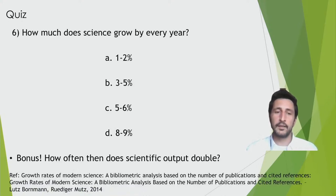Another stat which complements the previous one: how much does science grow by every year? Admittedly, they were looking at publication rates and citation rates. And if you're an extremely astute mathematician, you can work out, if it grows by that percentage, what is the doubling time of all of scientific output? Which is crazy when I tell you it. But the answer that they gave was D, so it grows by 8 to 9%, which gave a doubling time of just 9 years. So science is booming. And this was a 2014 study, but I'd be curious what some more recent statistics are in this area.